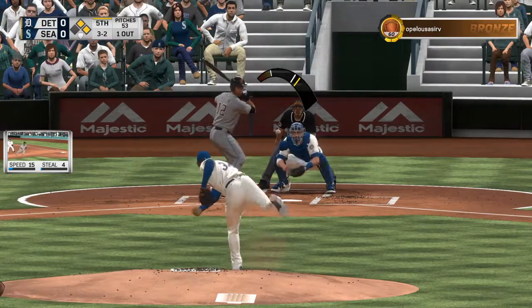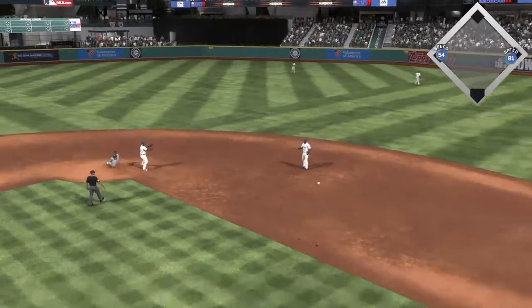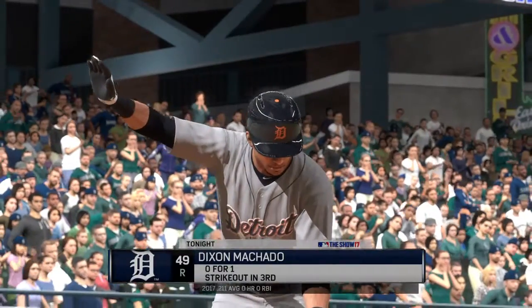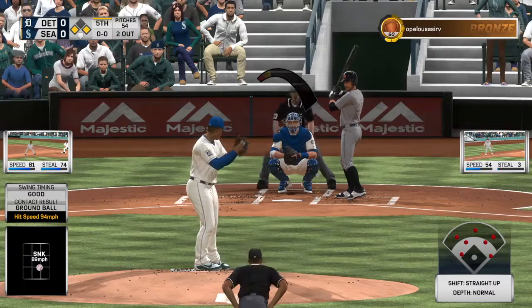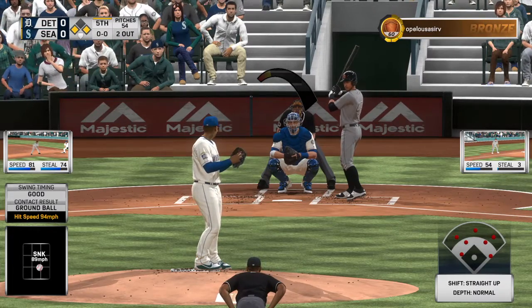Working for the punch out and the offering. On the ground for Cano. This could be 2. Segura for 1, but they won't get 2 as he beats the relay to first. Dixon Machado digs in. And we'll see what he can do here with a pair of runners on base and 2 gone here in the 5th.